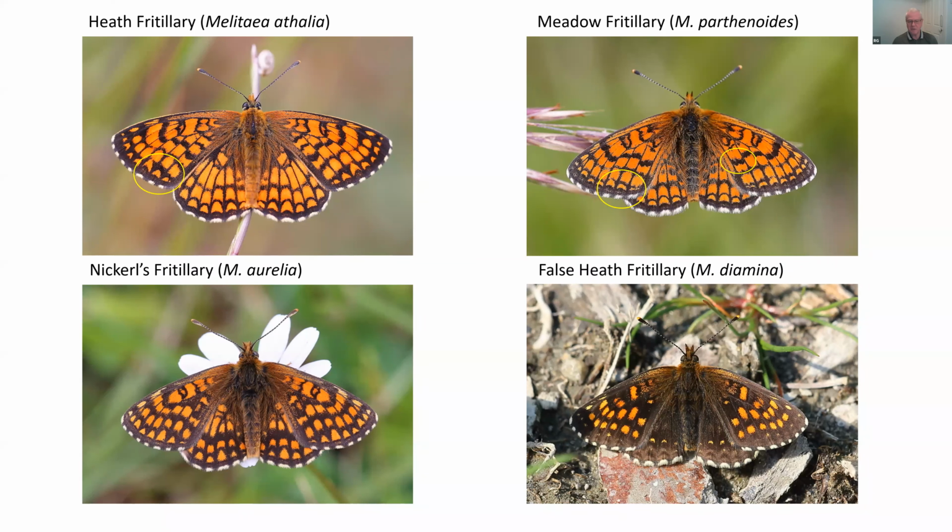But Nichols fritillary is an Eastern European species which is confined to a few localities in east and central France, but is quite rare there. And false heath fritillary is the upland member of this particular group. And it varies enormously in terms of its colouring. And this one, as you can just about see in the hindwings, are almost completely black.